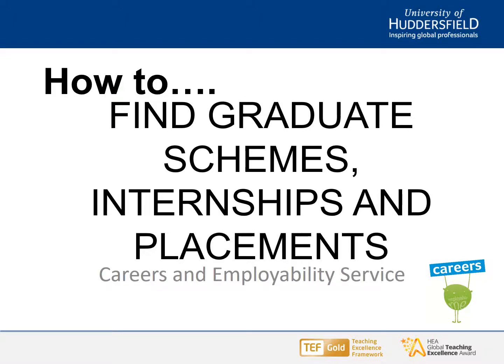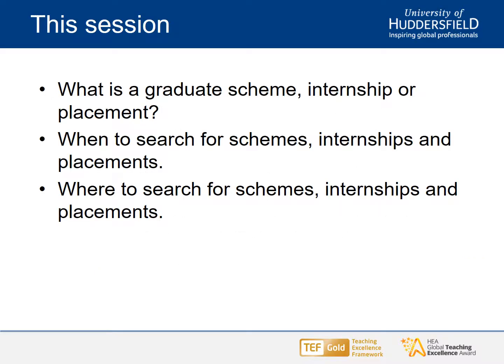This session is going to look at how to find graduate schemes, internships and placements. We will cover the differences between graduate schemes, graduate internships and placement opportunities, when the best times are to search for them, and also where are the best places to search for these opportunities.